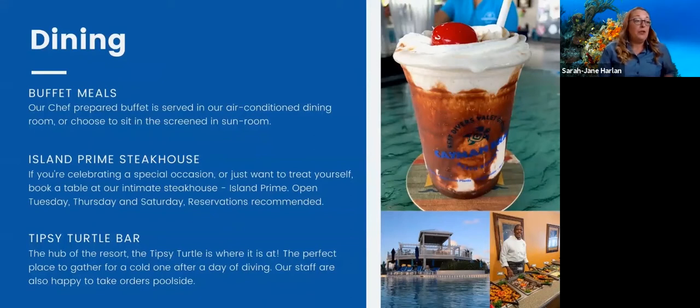Cayman Brac Beach Resort has a little steakhouse called Island Prime. So if you're celebrating a special occasion or you want to just have a little treat to yourself, then book a table at our steakhouse. I do recommend reservations. It is a small little restaurant and it's only open on Tuesday, Thursday, and Saturday, but definitely worth a visit during your stay.